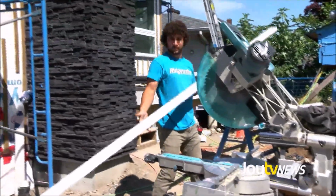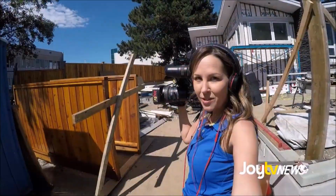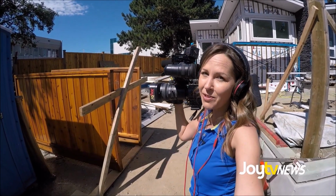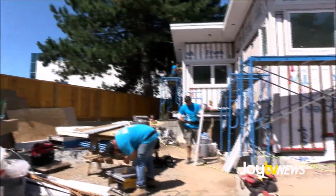In 2019, Ridgewater Homes received the Top Choice Award in the Renovation Services category. Their goal is to build the best home in the community.